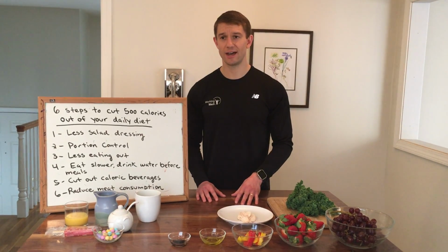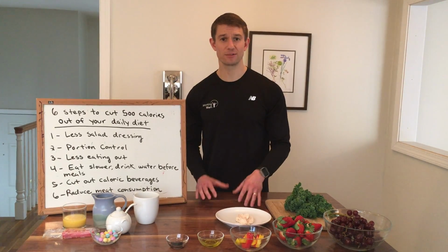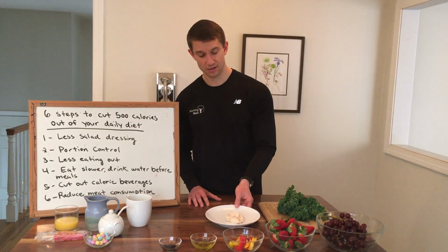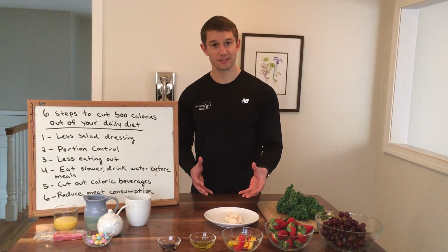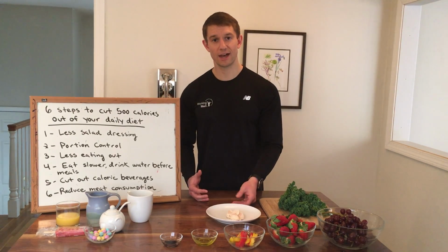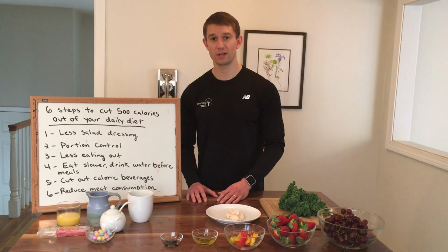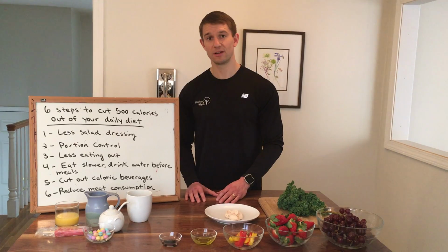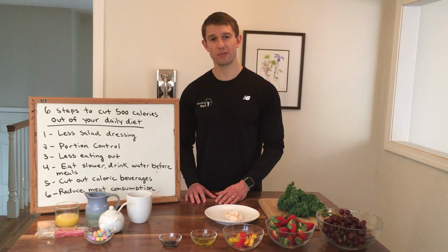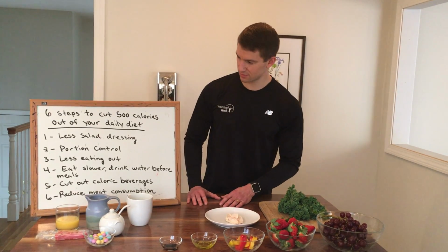One, take a look at a deck of cards. That's typically about 3 ounces of meat, very similar to something like this of chicken. A lot of times you may be filling your plate with a lot of meat. Try to avoid that and just reduce it by looking at a deck of cards. Another good way to look at it is, a cup is about a palm of your hand, or even a baseball. So think about those 2 things when you're going through your portion control as you're eating your meals.